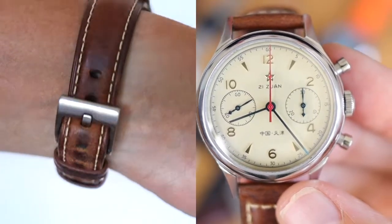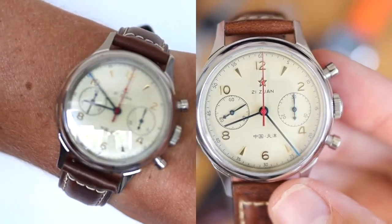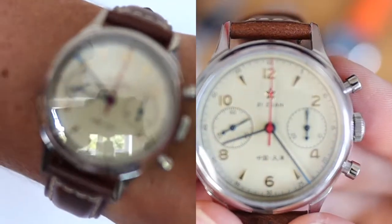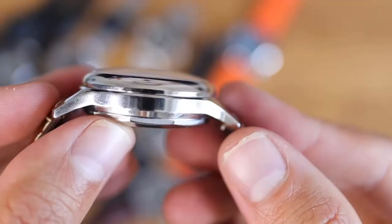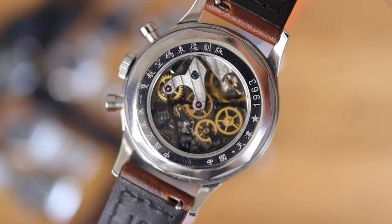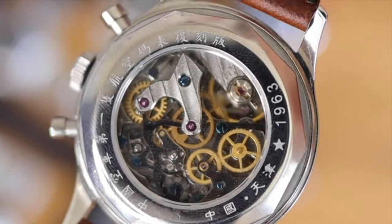This is a beautiful chronograph using the old Seagull ST19 movement I'll show in a minute. I love the gold indices. Yes, they're painted blue hands, but they still look amazing in the light. This is the upgraded sapphire crystal version. Look at the back of that. I could stare at that forever.